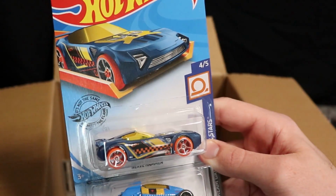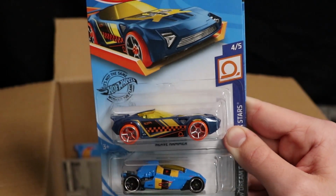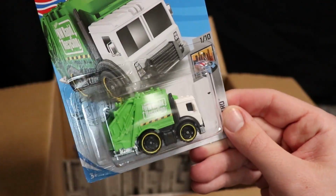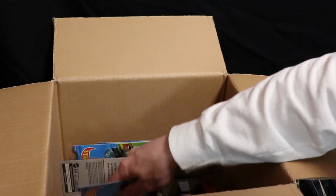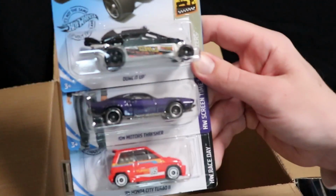Next up we have Nerve Hammer, which is new for this case. Looking very cool. They haven't had a Nerve Hammer come out in a while. Glad to see it come back. We have Total Disposal, and this thing's a heavy casting. That is crazy. It's a garbage truck, new for 2020. Hopefully it's fast. It feels fast. Heavy cars usually don't really perform well on the 6 lane, but on any other track other than the gradual decline of the 6 lane, the heavy cars perform very well.